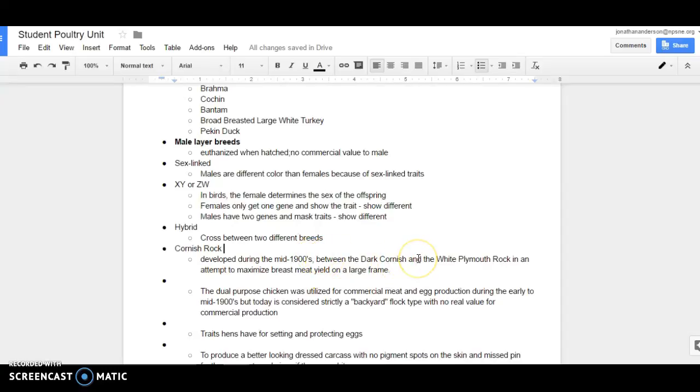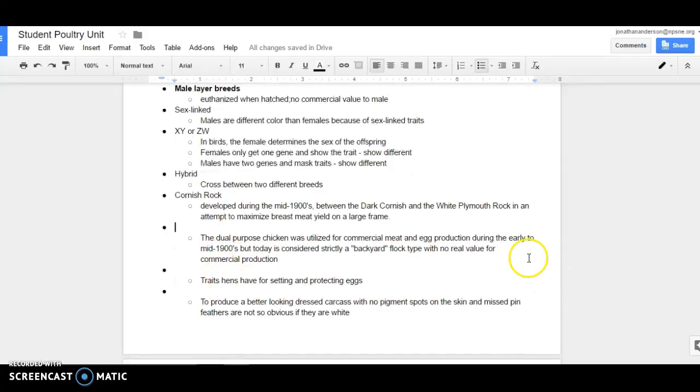It was a white bird, and that's what we have here today, where the white would show up over the dark. And out in our little pens, occasionally we'll still get some speckled ones to show up because they're showing some of those different colors from their hybrids.